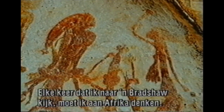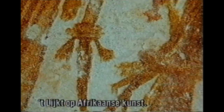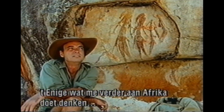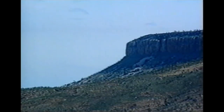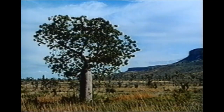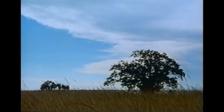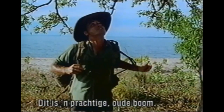I don't know, every time I look at Bradshaws around the place, I can't help but feel Africa. It just reminds me of African art style. The only other thing around this part of the world that reminds me of Africa is a particular tree. It's a really magnificent old tree, this one.